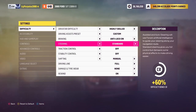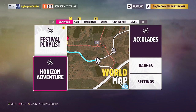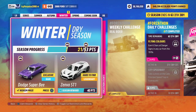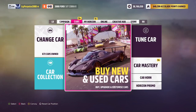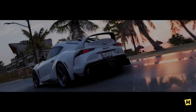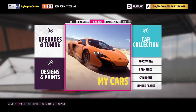Alright, now let's turn traction control back on. And, wrong button. We have finally got the Dodge Super B. What, 40 minutes later? So we are going to go back to the festival site and check out what upgrades this car has.